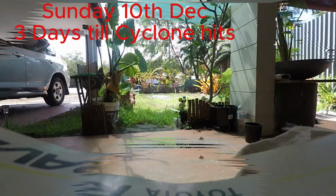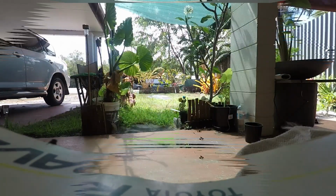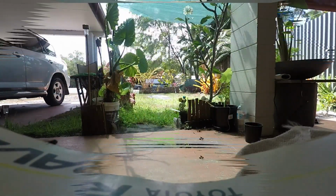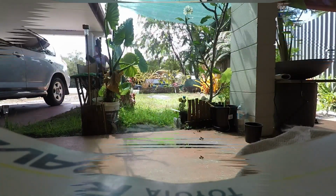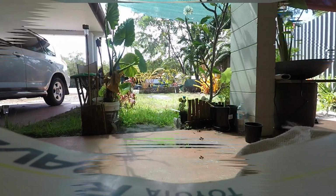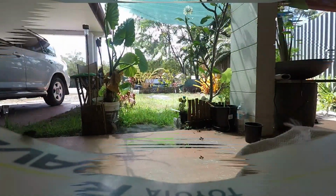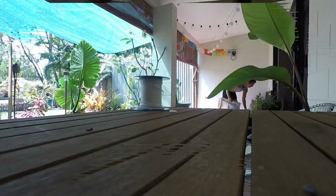It is moving slowly but powerfully towards the far north coast, with direct impacts along that region near Port Douglas and even here in Cairns, a city that hasn't seen a direct hit in more than 60 years. We are certainly in the warning zone. Well, far north Queensland is preparing to hunker down as tropical cyclone Jasper closes in on the region.